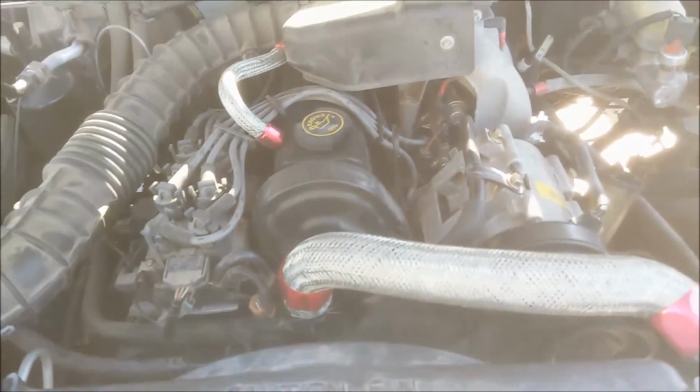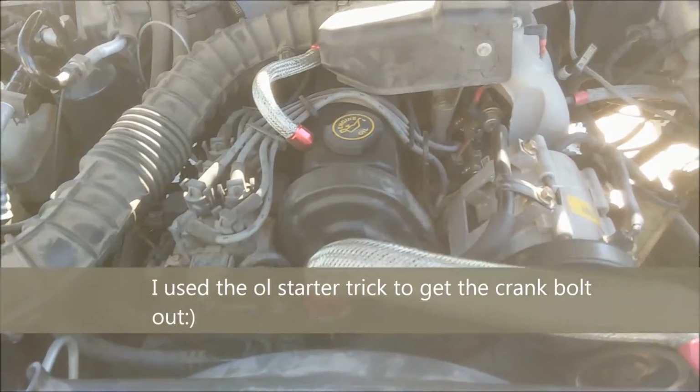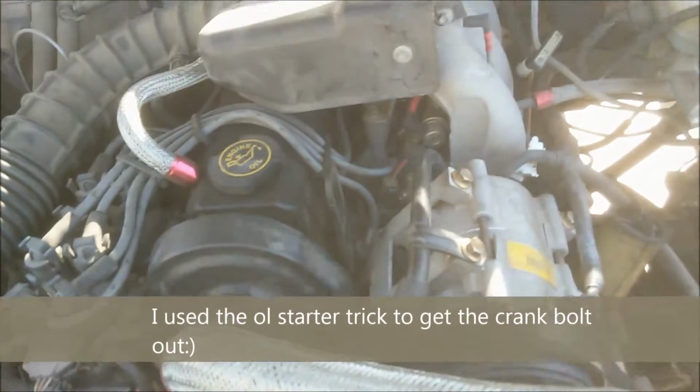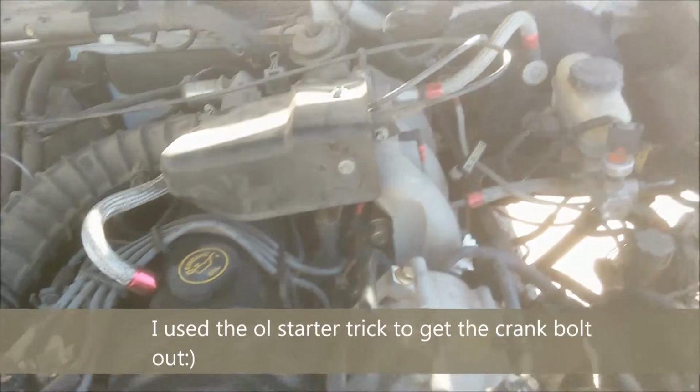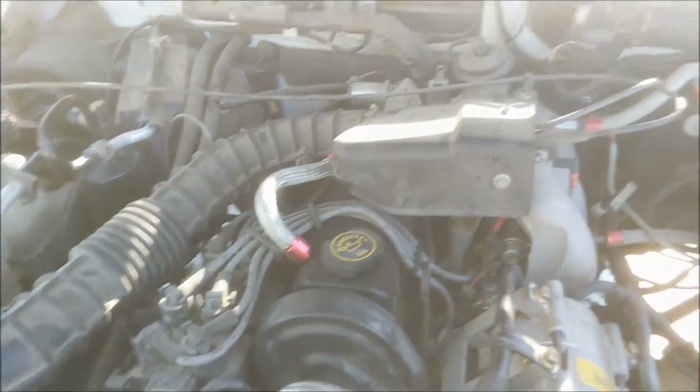One of my suggestions, guys, would be carry tools, especially if you're mechanically inclined and you can do some of this work yourself. It makes your traveling a little bit cheaper. Let's see, other than that, I think that's all that I've got done under the hood.